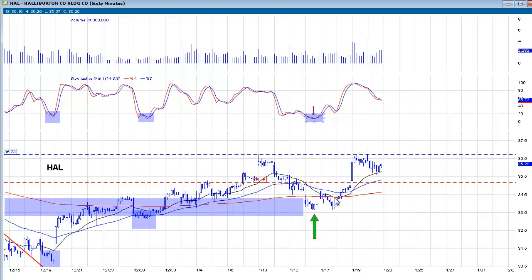So Halliburton was set up going into Friday. So going into that following week, last week, it was set up, and you could actually see the 60 played out really nice and had a nice move. Now, it moved up to about 36.73. It was about 34.50. So it was a nice move over the course of a couple days. And again, the object is to get in here, get out here, because that really represents maybe a short-term top.